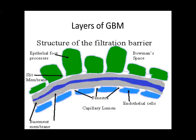So here is another diagram. This is interna. You're right. So this is interna, and this is lamina rara externa. Why? Because there are foot processes here. See? There are foot processes here, and this is lamina rara externa. And there are endothelial cells here. You can see fenestra, and this is lamina rara interna. In between is a blue area, which is the lamina densa, the dense layer of the GBM.